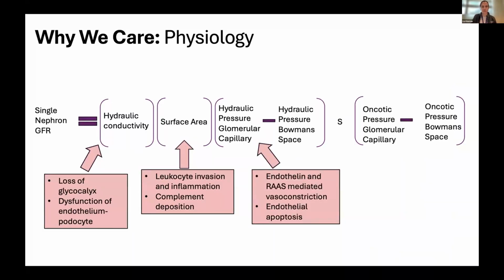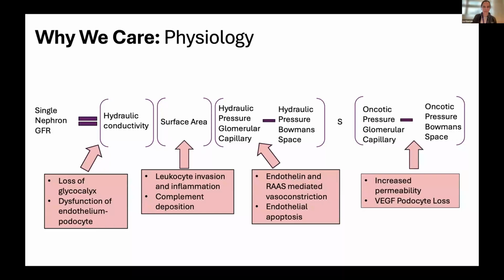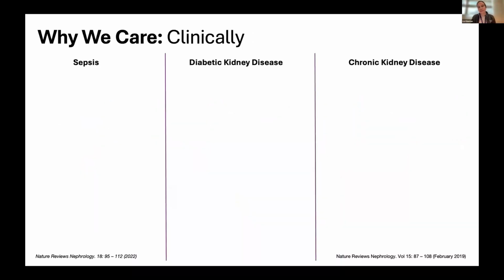We've seen that endothelin and RAS constriction and apoptosis will disrupt the hydraulic pressure gradients. And of course, when you have increased permeability and podocyte loss, then you're going to have loss of that oncotic pressure gradient across the glomerular capillary and Bowman space. But also many of us are clinicians, and so I want to talk about the relevance of this with actual disease states.